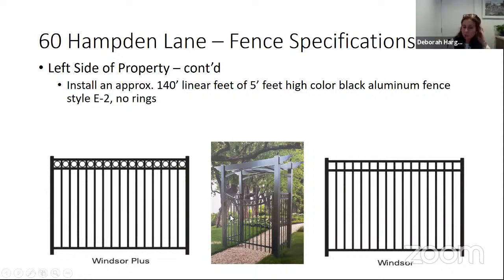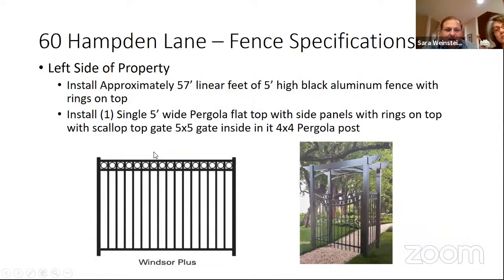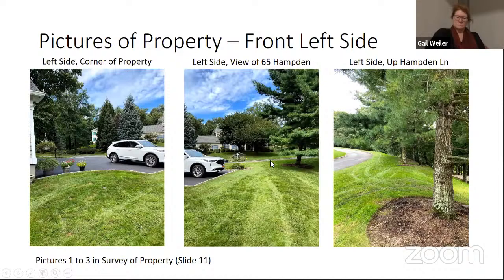Okay, so that's the driver. I was just curious because usually we try not to mix and match many different types of styles. I understand. But if the regular Windsor without the rings is not going to be as visible, then aesthetically, if you think this is in keeping with the house and the pergola is the driver, then I understand. It's on the other side of the house, not near the Windsor Plus, only on the corner by the tree. They'll meet right here. The ringed fence will go up to here, and then the non-ring will start here up Hampton Lane. So you don't have a face with two different styles. The corner delineates one style from the other.